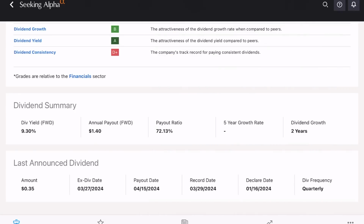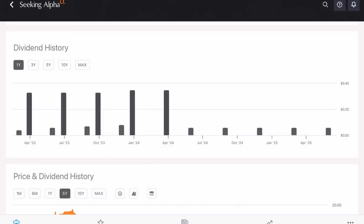Like I said in the intro, Blue Owl is one of the highest yielding stocks in my portfolio, with a yield coming in at 9.3%. And one of the things I really love about this company is that in addition to their regular dividend payments, which are already hefty as it is, they also pay these special dividends every single quarter, which is a really nice boost to that already substantial dividend payment.